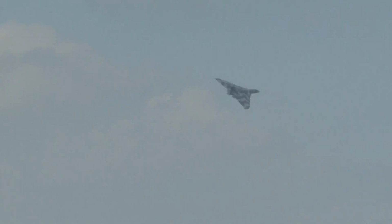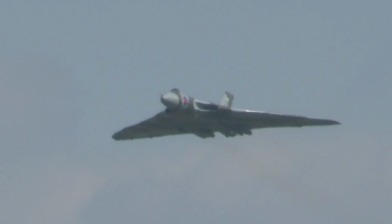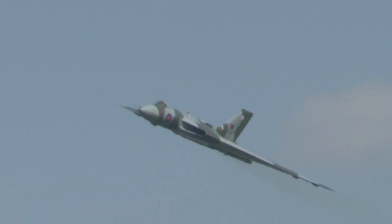The man who flew the amazing raid on the Falkland Islands, Martin Withers, is now the chief pilot of the Vulcan to the Sky Trust. This aircraft was made in 1960, so she had her 53rd birthday last Saturday.